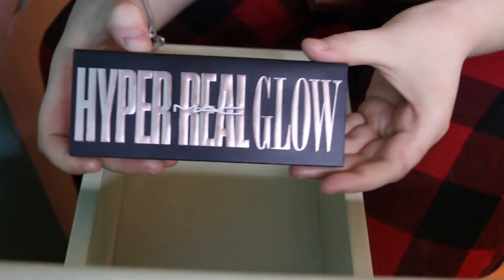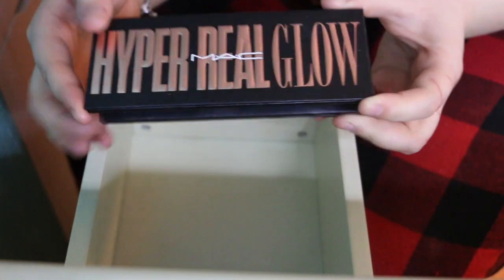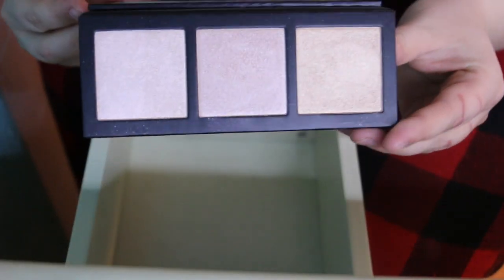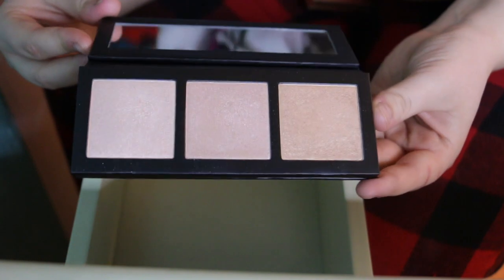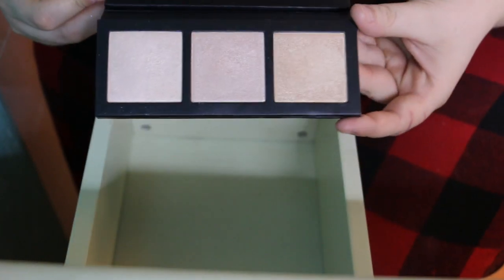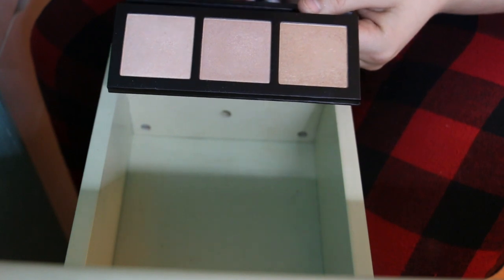And then the last product I am definitely keeping. I didn't know how good this was. So this is the MAC Hyper Real Glow Highlighting Palette. It comes with a full mirror, and these highlights, oh my god. They're phenomenal. All these colors look great on me. They look like they're purple. I promise they're not. This is like a champagne, this is like a pinky, and this is a gold.